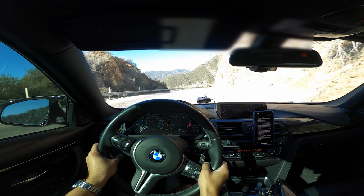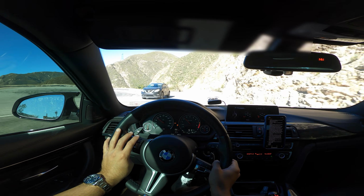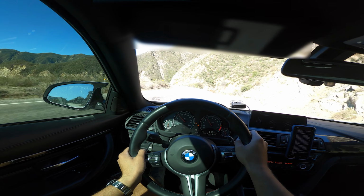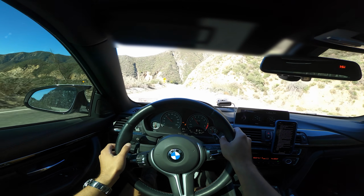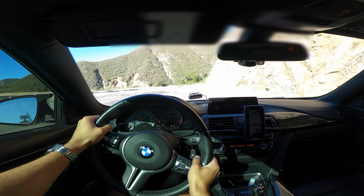We're going to put all 3 of those into sport, which is my M1 button. You can store those modes, I guess, if you will, inside of those buttons. So you can have everything in sport, M1, everything in comfort, M2, however you want to customize it, you are able to do so.